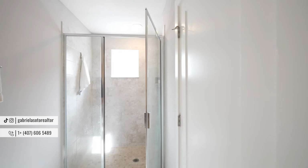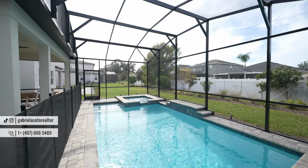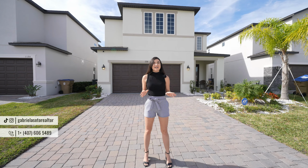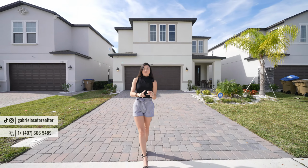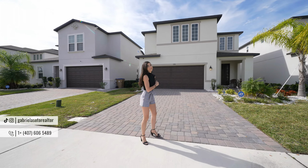Around the area, you have hosts actually renting it between $155 a night to $200, just depending on the experience you provide to the different Airbnb guests. Now guys, I do not want to hold off on this beautiful gem, so make sure to stay to the end of the video, and we're going to talk about location, price point, and everything this property has to offer. Now, let's start this tour.